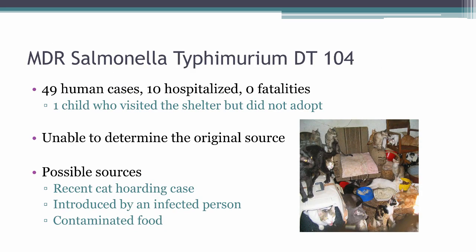One of the cases was a child who had visited the shelter but didn't adopt. So again, important to know who's there, but also important to remember that it's not always the duration of contact, right? That certainly increases our risk, but even casual contacts can result in that. Fortunately, there were no fatalities. There generally is a 1% fatality rate, so they were very lucky. I think the community response would have been very different had the shelter had a fatality associated with this outbreak.